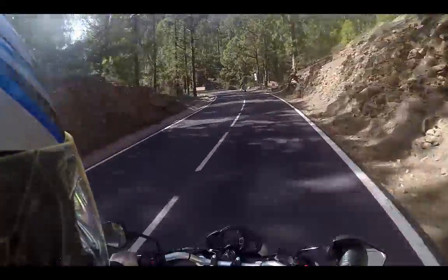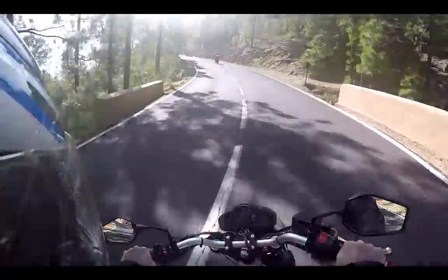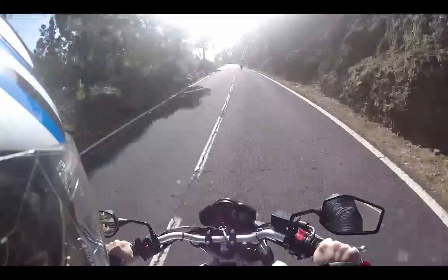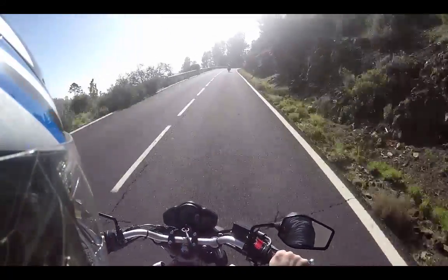Heading through some really nice forest areas. There'll be a point where we go above the tree line. I mean, we're high up as it is. Don't know how much further the tree line will go.